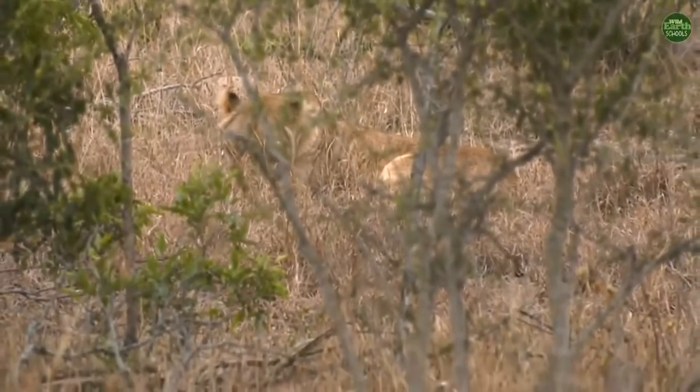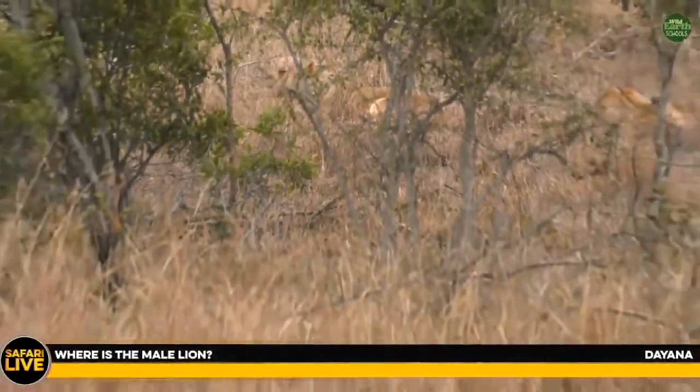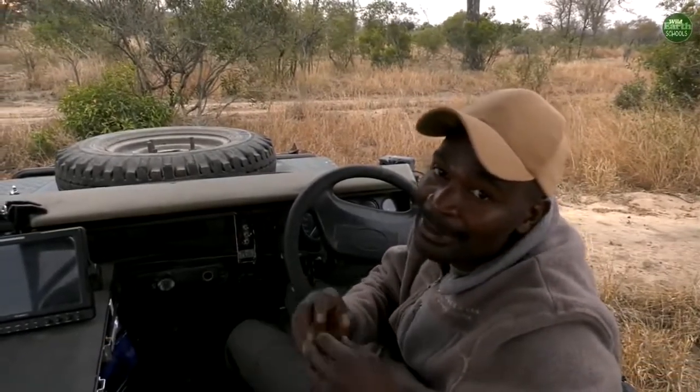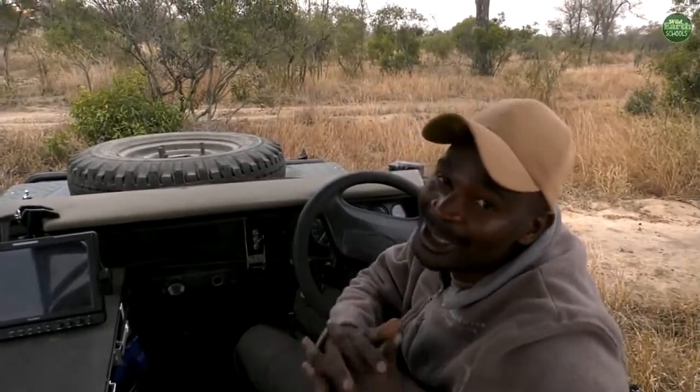The question from Diana: the males, I haven't seen them. I'm trying to check here, and I haven't spotted any of the males. But when it comes to animals such as lions, it's normal. The females walk in prides. A pride is just a group of lions consisting of the females together with their little ones. Males tend to form their own group. It is called a coalition. So we don't have it here. A coalition is just a group of males.